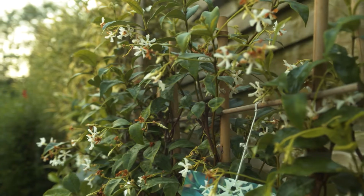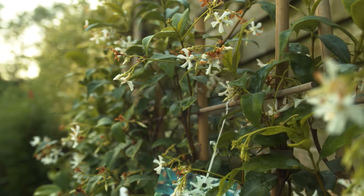You can order any plant you see here today, as well as plants listed on our website, so you can sort your whole order in just one trip and have everything delivered to your door. Let's take a walk around so you know what to expect on your visit.